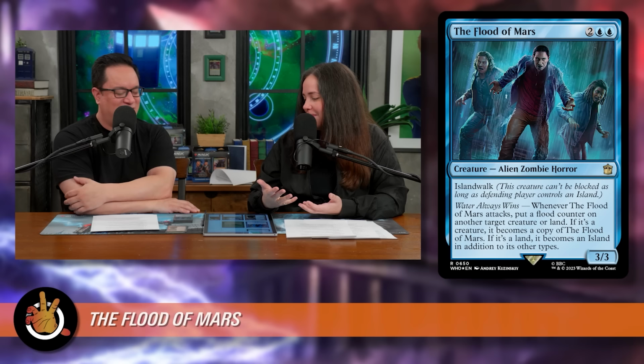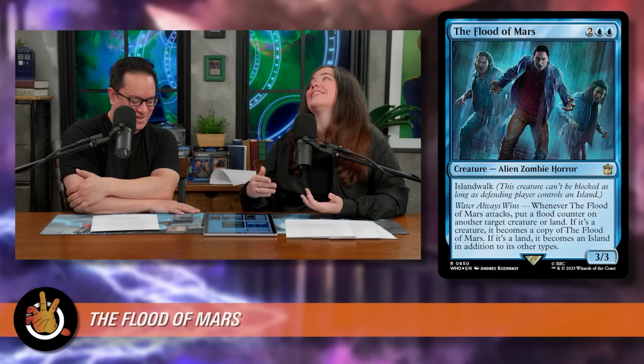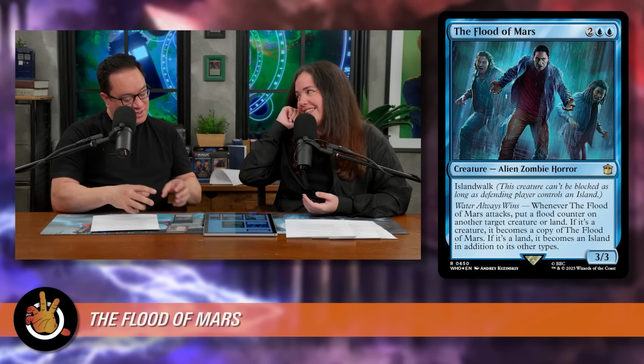I wish it was like a 4/4 and then it could like tussle a little bit. It's going to take a long time to kill them. It takes forever. I wish you could move flood counters. It should be ETB and attack. Give us one on ETB and then at least you have two for your attack. Then you've got a cool attack. But it doesn't do anything until it attacks. The stuff doesn't change back after this dies.